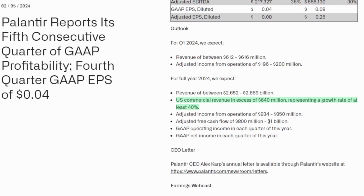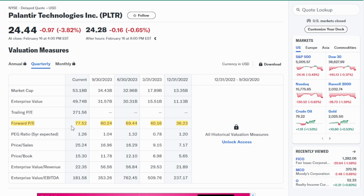And I'm kind of surprised by those low 2025 numbers because Palantir expects their US commercial customer revenue to continue to grow in 2024, and I would expect this to continue into 2025 and 2026, especially if we start to see interest rates drop in a major way. That will encourage a lot of companies to reinvest into their business through products like what Palantir is offering. Right now, Palantir is trading at a 77.52 forward P/E ratio, and this appears to be a little bit high if you're looking 1 year out.